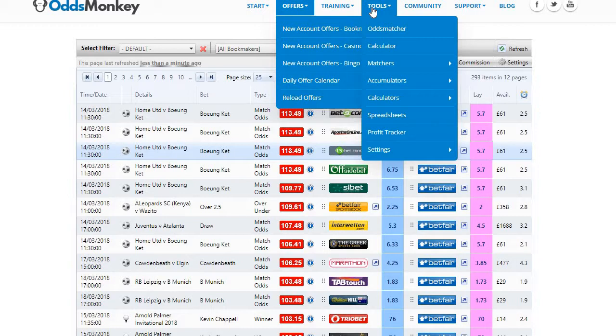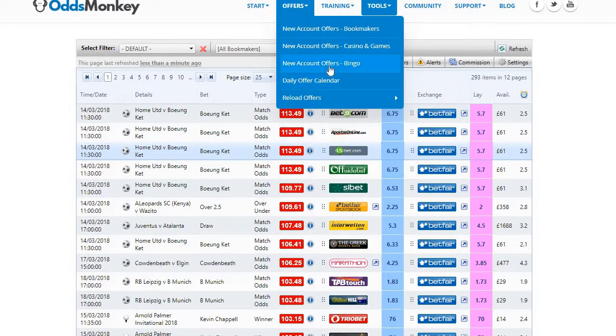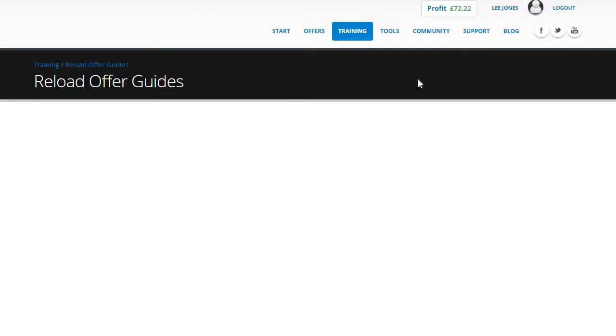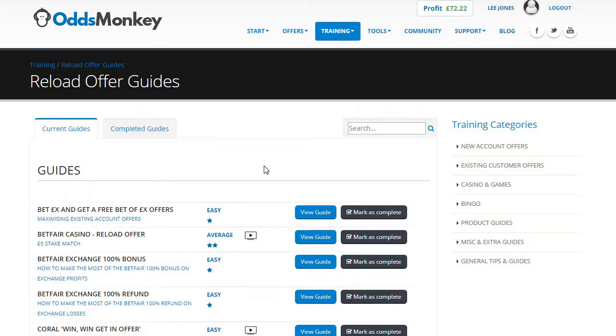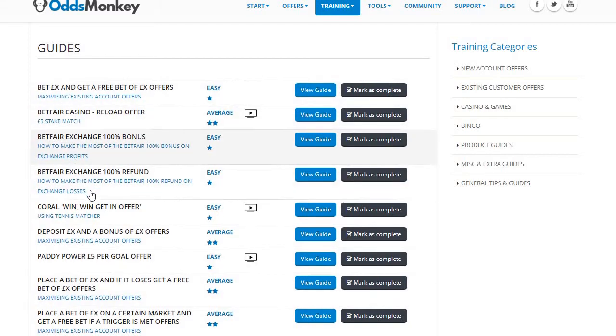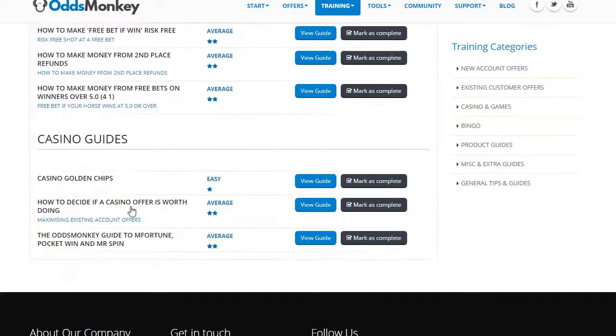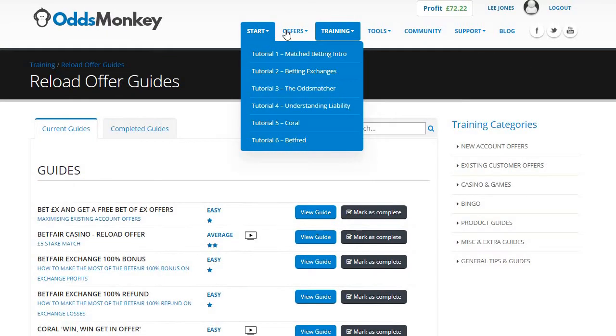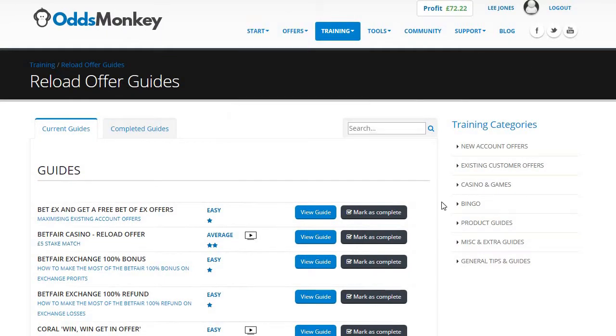Let's have a look. I've lost it. Reload offer guides. There we go. I couldn't find it for a second. So yeah, it posts. They basically scour the world of online gambling to find other offers you can use to turn into a profit, and then it gives you a guide for them as well. So you've basically got all of these here, and this is updated all the time, so you can follow these guides and sort of fill your boots.